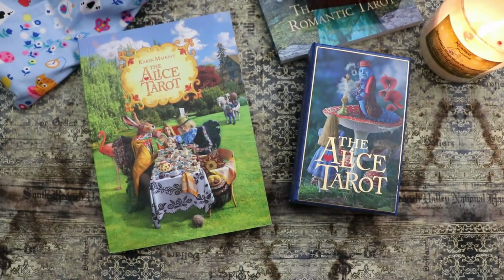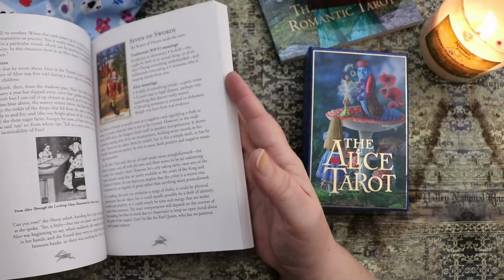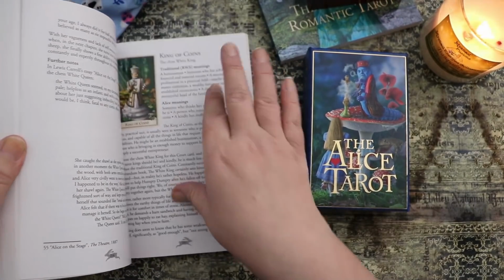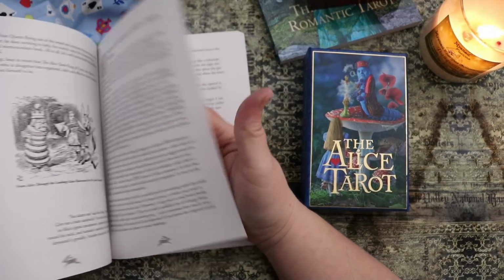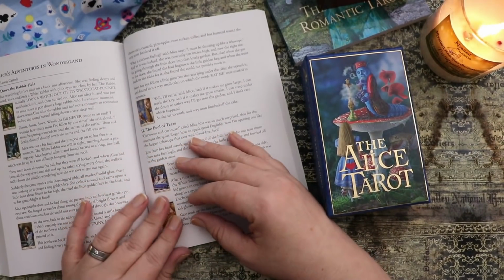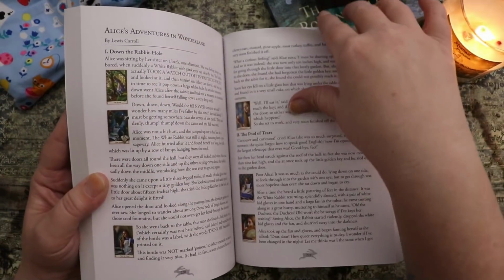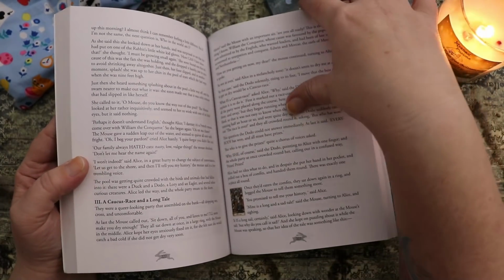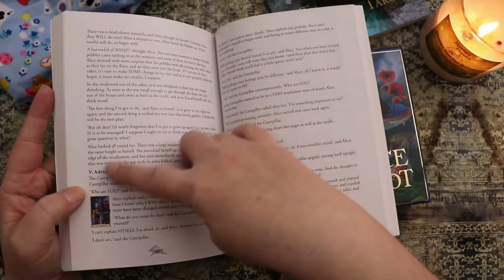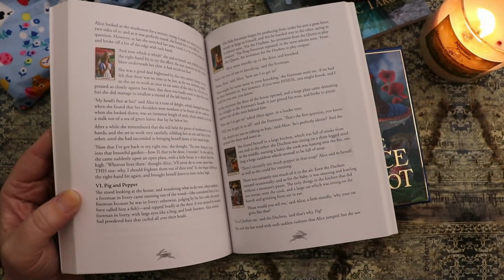For a lot of people, I think they were Alice fans before they fell in love with this, but this book was really, really well done. One of the things that really excited me is that in the back, Karen has included the abridged story, Alice's Adventures in Wonderland. Along with the abridged story, there are thumbnails peppered throughout, little graphics of the tarot card from the deck that is associated with that part of the story. And I thought that was such a brilliant idea.